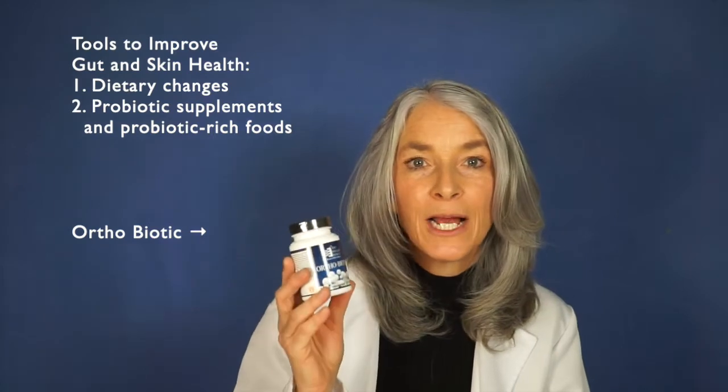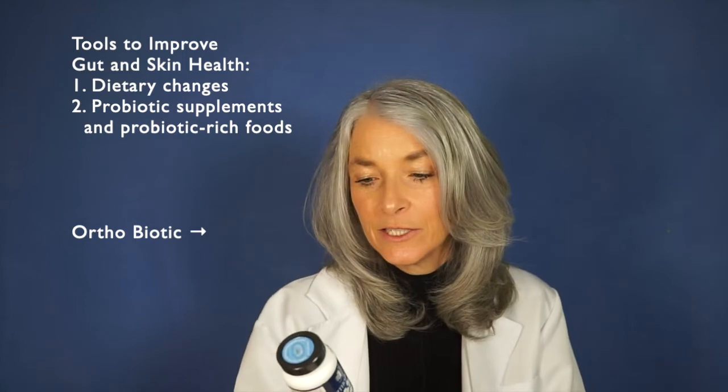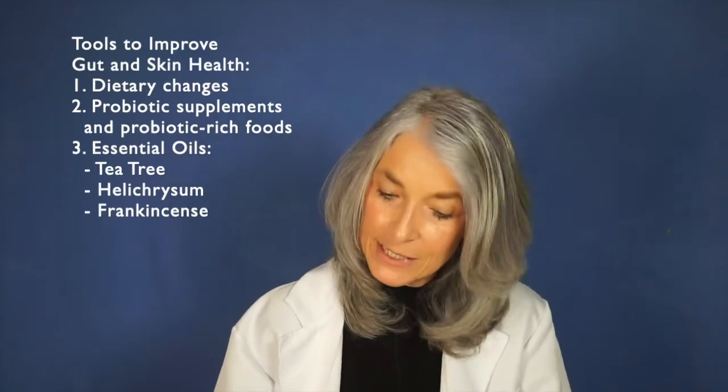In addition to dietary changes, I recommend some other tools for optimizing your skin health. One is a good broad spectrum probiotic that has both the lactobacillus bacteria in it, but also the bifidobacteria, and then also the Saccharomyces boulardii, so that you have an organism that can help scavenge the irritants that can contribute to poor skin health. Also, there are a lot of essential oils that are great for optimizing skin health.